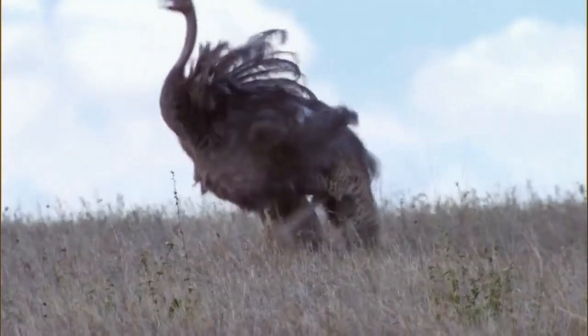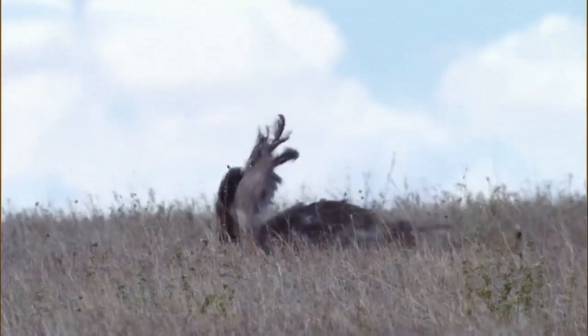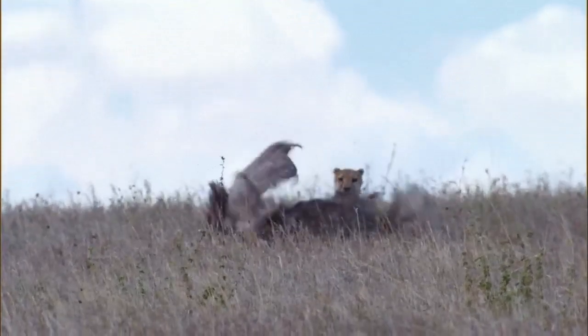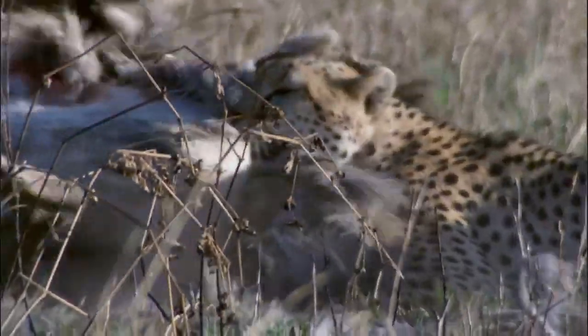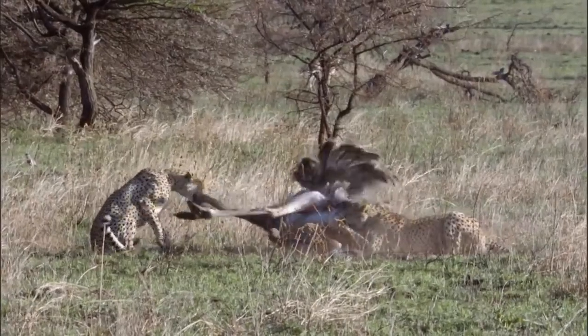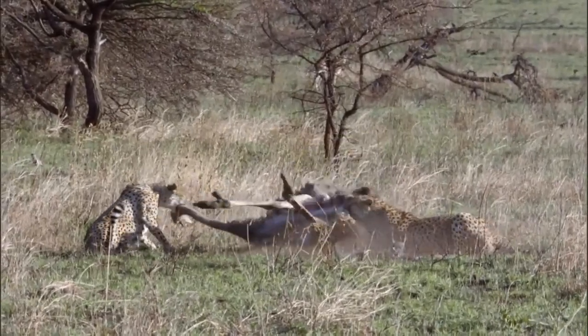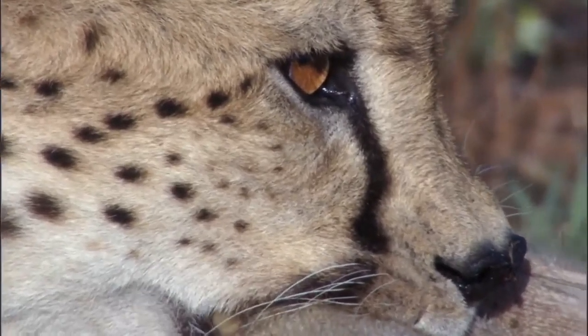It takes the combined effort and weight of all three brothers to bring down this powerful bird. Even now, the ostrich could land a fatal kick. So far, the brothers are winning.